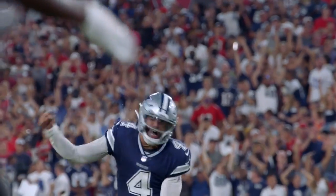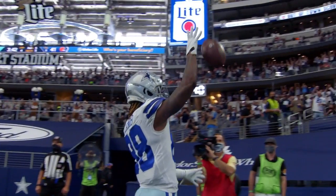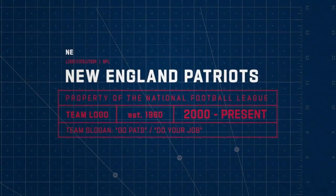Dallas falls well below the average when it comes to altering its visual brand. The average team has made about 5 to 6 changes over the years. Get out of here. Are you serious? Teams like the Patriots, for example.